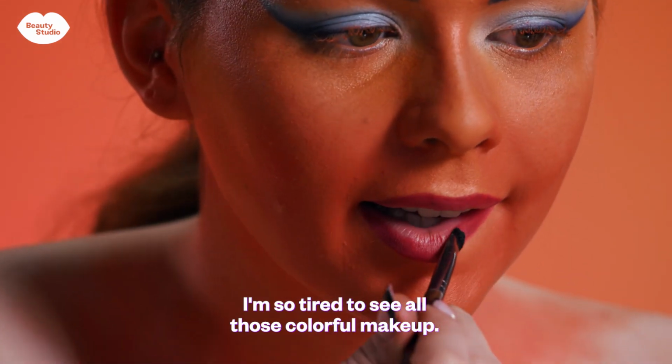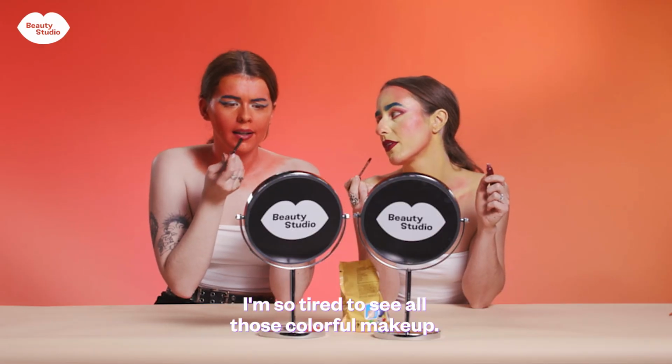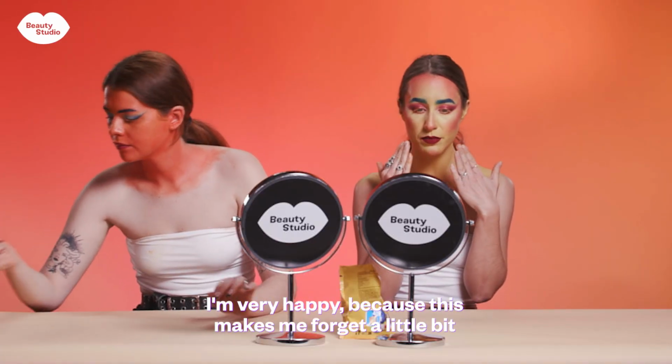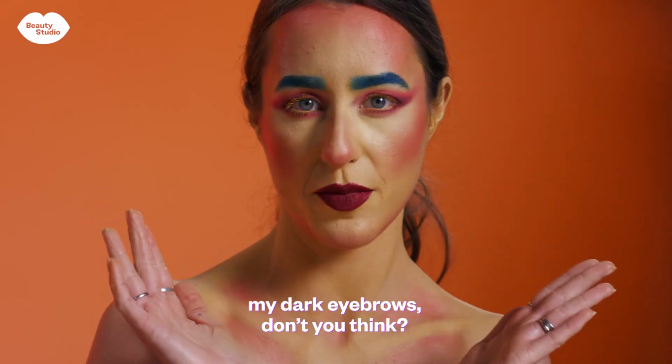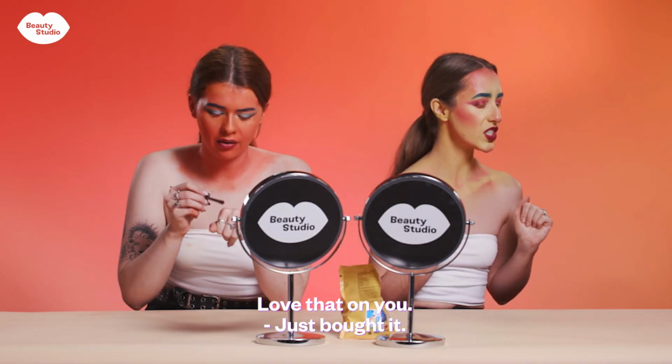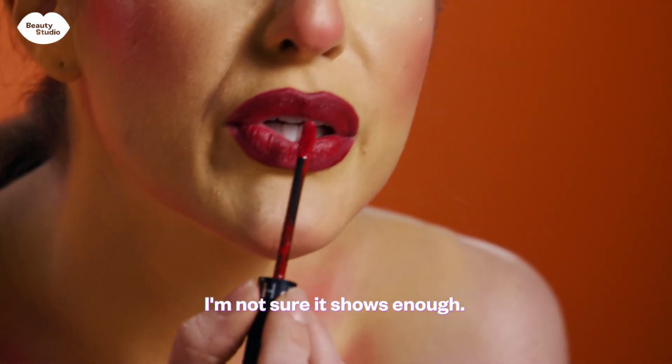I'm so tired of seeing all this colorful makeup. Okay, I'm done with the dark. But I'm very happy because this makes me forget a little bit my dark eyebrows. Don't you think? Yeah, it's actually a really, really nice color. Love that on you. Just bought it. I'm not sure it shows enough.